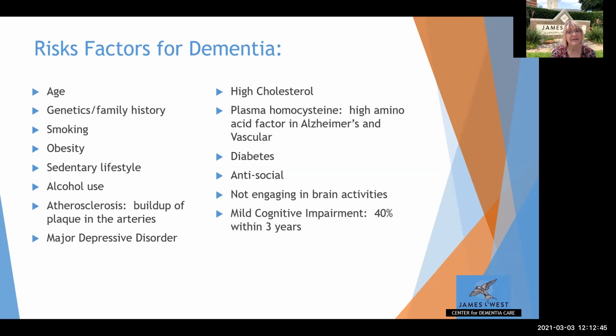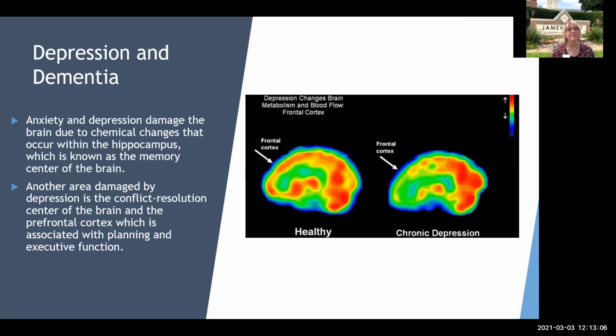Diabetes, somebody who is antisocial or who just does not get out or socialize very much at all, is at a higher risk for dementia, not engaging in brain activities. And then anybody who's been diagnosed with mild cognitive impairment, typically 40% of those people within 3 years will be diagnosed with dementia, some type of dementia.